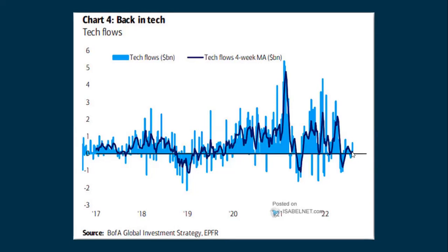Well, now the moving average, the dark blue line, it's starting to turn back up as well. And this is what people think of when they think of growth. They get into tech stocks.